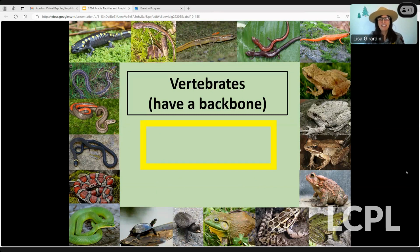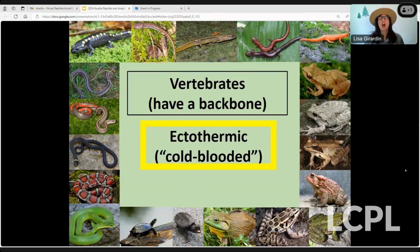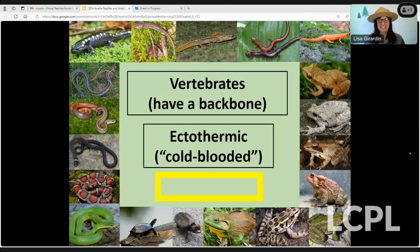Secondly, all of the animals you see on the screen here are ectothermic. A nickname for ectothermic is cold-blooded. I say nickname because their blood is not really always cold. Ectothermic just means their body temperature is controlled by the outside air temperature. The last thing that these animals have in common is that most of them lay eggs. You'll hear me say words like most and usually because there are always some exceptions to the rules.